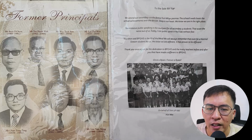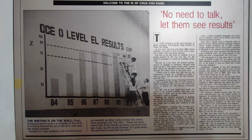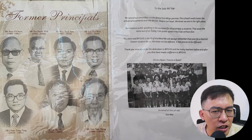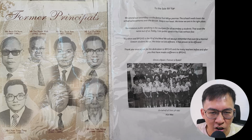I have also penned a farewell letter to the late Mr. Ya. Don't mind if I share it with you here. To the late Mr. Ya, we attended our secondary 1 in the former Teck Whye premises. The school walls boast the school's achievements over the decades. Deep in our hearts, we know we are in the right place. You initiated public speaking in the courtyard for all secondary 3 students. That scared the nerve out of us. Today, I can public speak on YouTube without fear. You once said BPGHS is the RI of the West. We will always remember that, even for a normal stream student like us. We know we are different. It has proven to be different. Thank you once again for the dedication to BPGHS and the many teachers before and after you that have made a difference to BPGHS. Once a BPN, forever a BPN. On behalf of Class 5A 1997, signing off, Alan Wee.